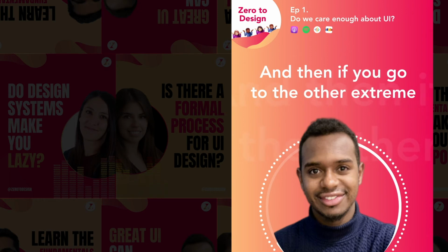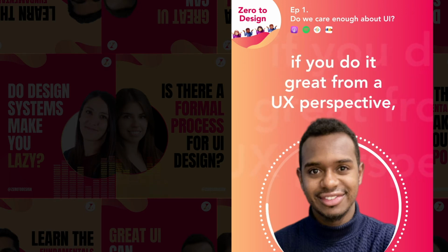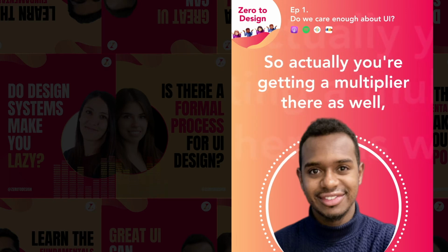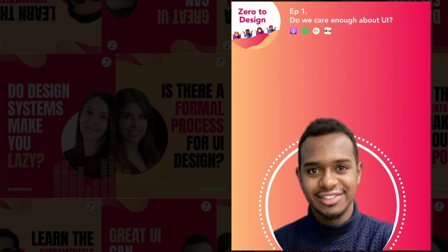And if you go to the other extreme, when you do things well, if you do it great from a UX perspective and also deliver on UI, it's like a compounding effect. So you're getting a multiplier there as well. And I think we don't really talk about that enough.